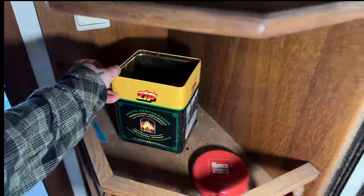Actually sounded like there was someone in that cupboard then. I'm not gonna lie, that actually freaked me out a little bit. Let's just make sure there isn't anyone in there. No. God, this is stunning. I can understand why they left this, because it is just so big. But it is beautiful. And it's still in stunning condition as well.